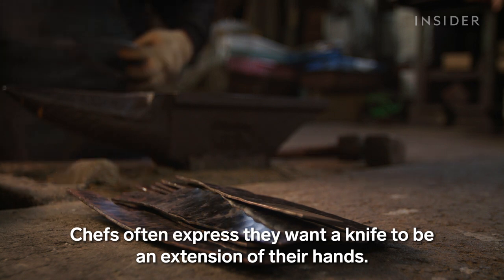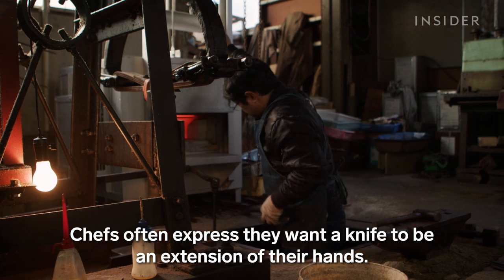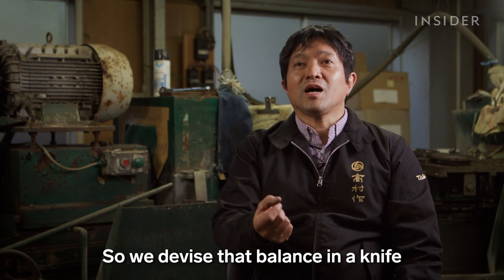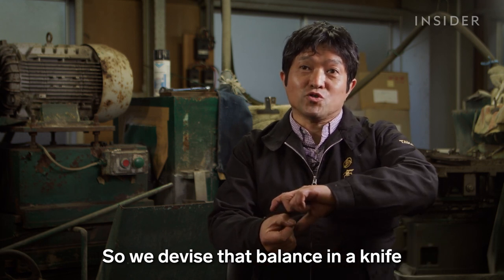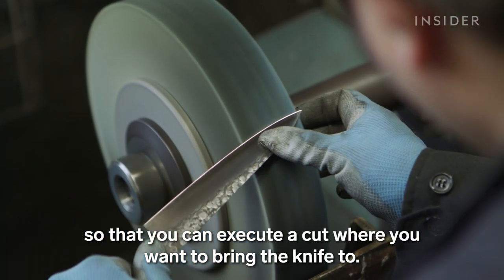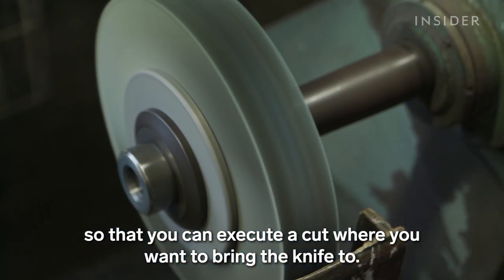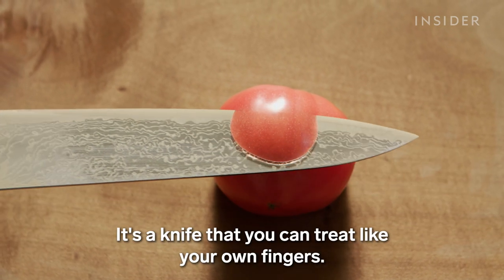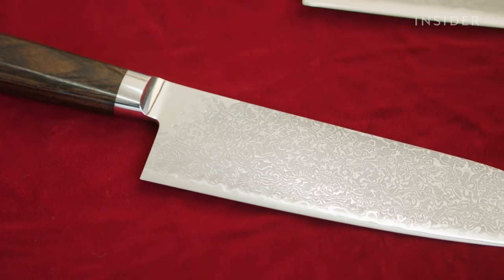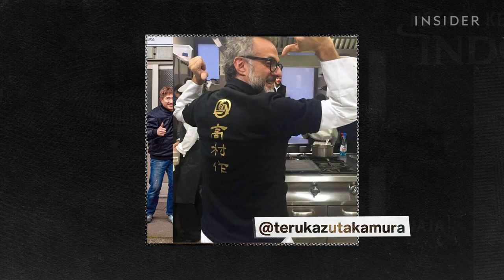Several of the world's best chefs use Takamura's knives, from René Redzepi at Noma to Massimo Bottura at Osteria Francescana.